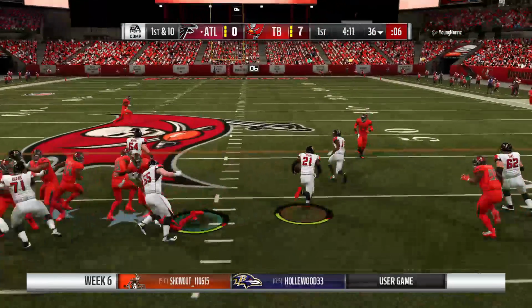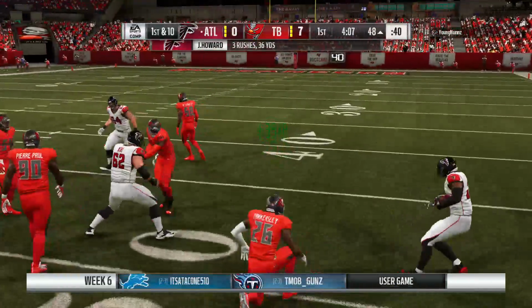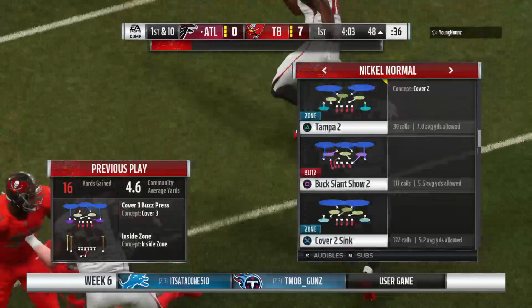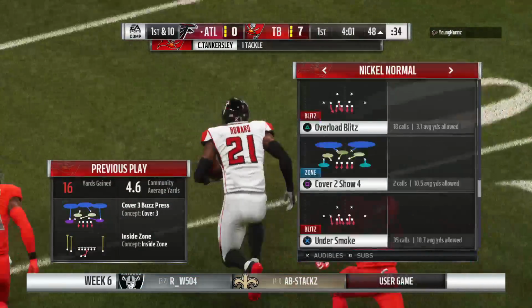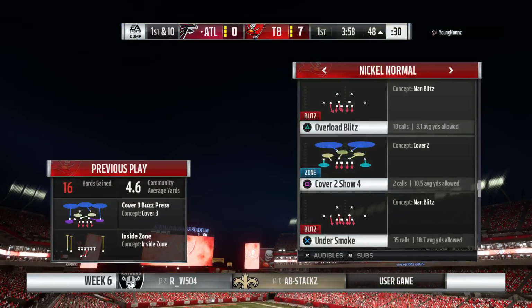On first down, they run with Howard. Into the secondary again. He gets it across the 50 and down to the 48. Another nice gain, 16 yards there and a first down again. So back-to-back big runs, picking apart this defense on the opening drive.